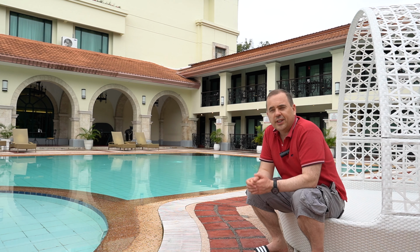the pool here. They do have another branch down in Cebu City, which I'll try and do a review of that hotel later on. But it's this one I'm looking at today. I did stay here a few years ago, so I'm just going to do an update on that to see if there's been any differences since then. So let's get to the review.